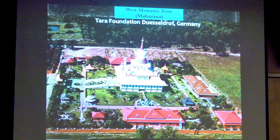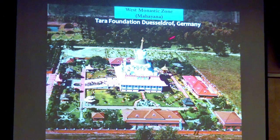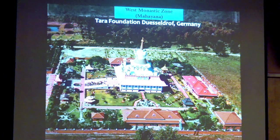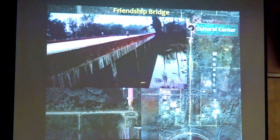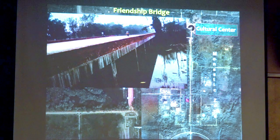This is the Tara Foundation in Germany. It's a completed one, one of the most beautiful. They completed in time. After this, we come to the friendship. Now we finished the monastic zone. Okay, the second garden here, we completed the second garden. We finished the monastic zone.